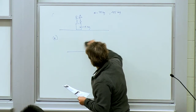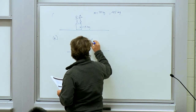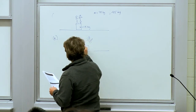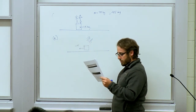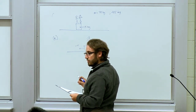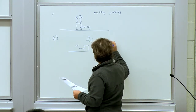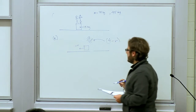Let's make them going positive. It can be confusing otherwise. So they jump positive. So the crate's velocity is negative v, and their velocity is 4 with respect to the crate. Their velocity relative to the crate is 4 meters per second. So their velocity is then 4 minus v. This velocity is minus v.